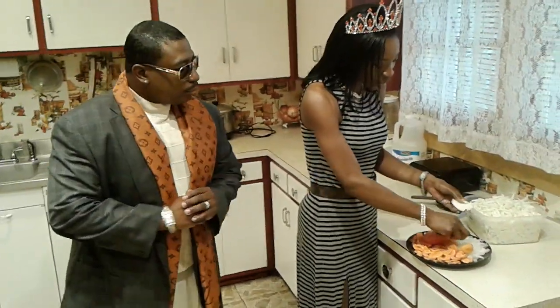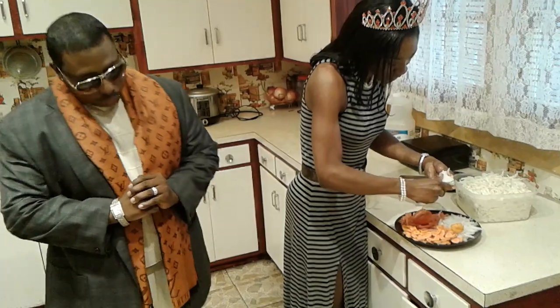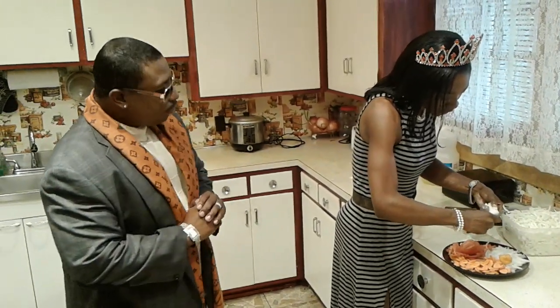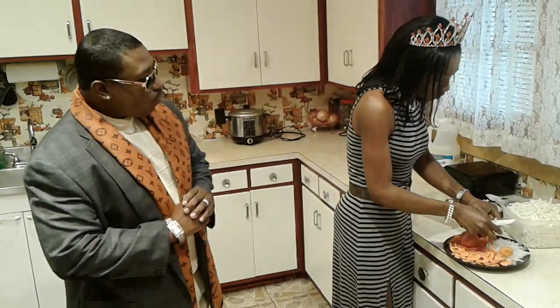Yes, it's good. So now I'm cutting up my onion. I size my onion like this in small pieces, like this. Yep, like this, with this extra piece down here.